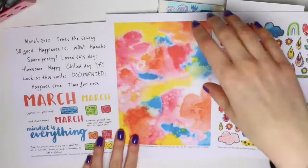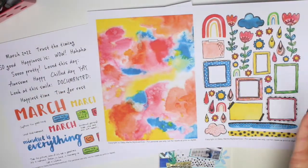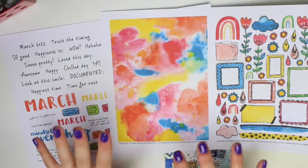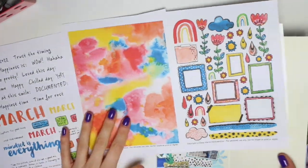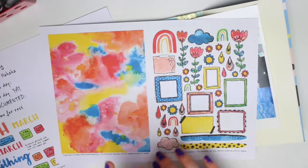Basically these are the March collage sheets. I've printed them two per page, so they're kind of A5-ish size. I have found with the text and stuff and even the background sheet that this size is quite good for me in the standard size TN. I don't need these ones too much bigger. It's just this one I might want to print a bit bigger sometimes.